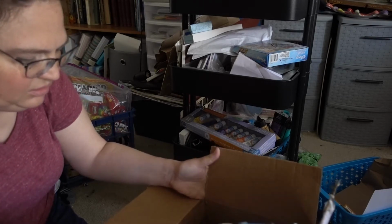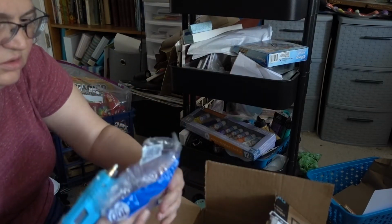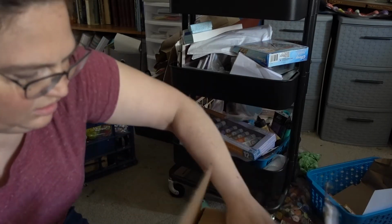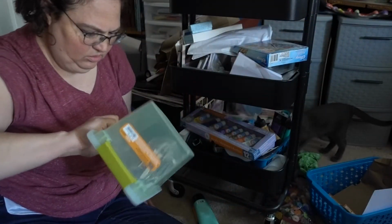Okay. I want this and these on hand. Okay. This box can get packed away. It is all wand making stuff. I don't need that for you.